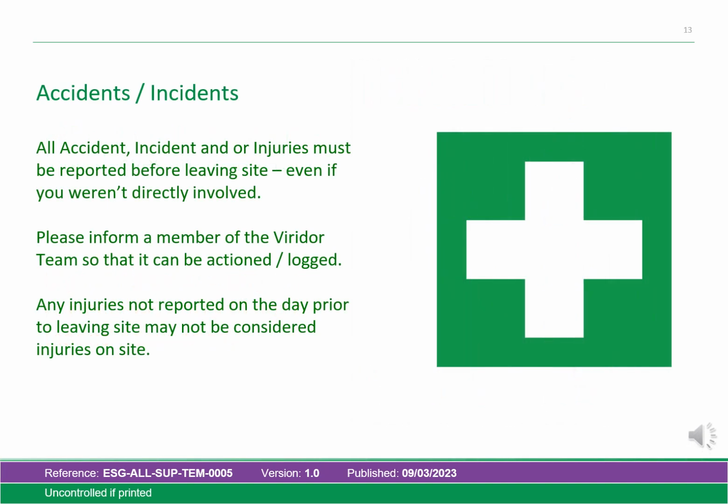Accidents and incidents. All accidents, incidents and injuries must be reported before you leave site, even if you are not directly involved. Please inform a member of the Viridor team so that it can be logged and actioned correctly.